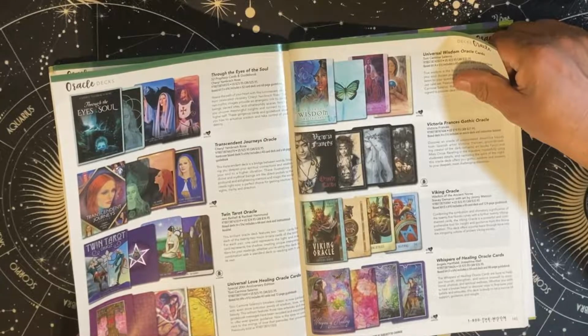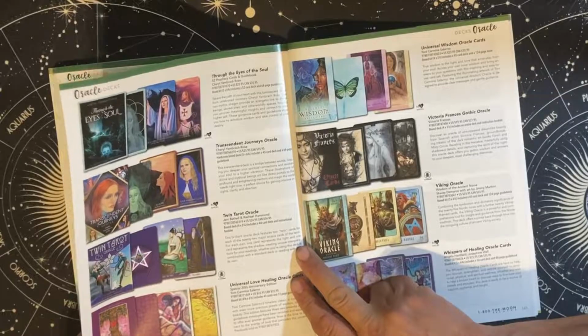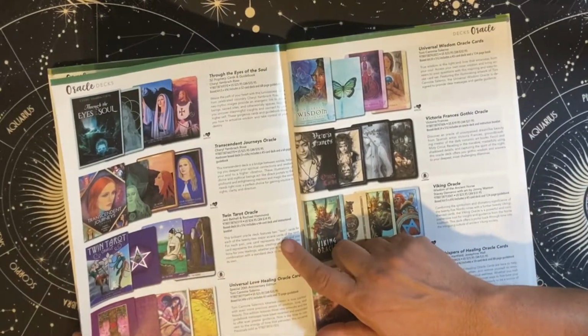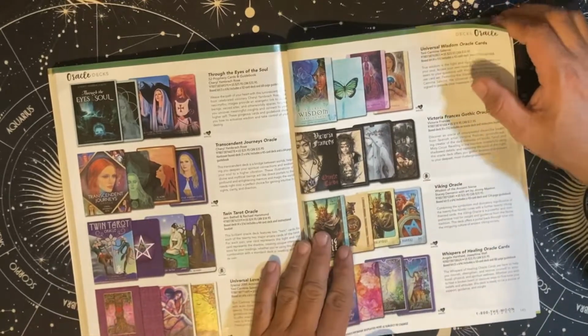Twin Tarot Oracle. This brilliant oracle features two twin cards for each of the 22 major cards of the tarot. Anyone got this? I need to walk through this. I'm going to have to search for this.